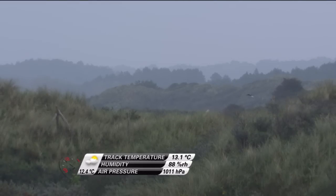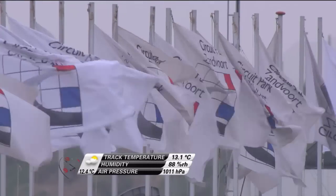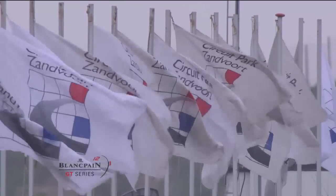But it's a chilly morning, 12.4 degrees the air temperature, track temperature just 13 degrees, and slightly different conditions to the ones that the drivers faced yesterday, where it was 17 degrees and 15 degrees. So the coolest running that we've had so far, a little bit windy as well, and that'll be a bit of a challenge for these drivers.